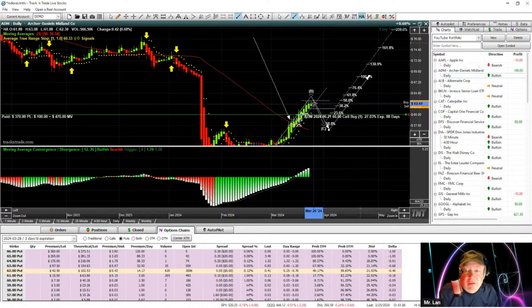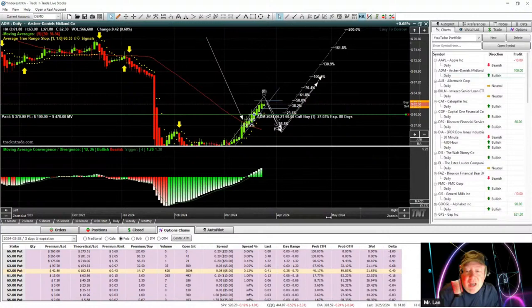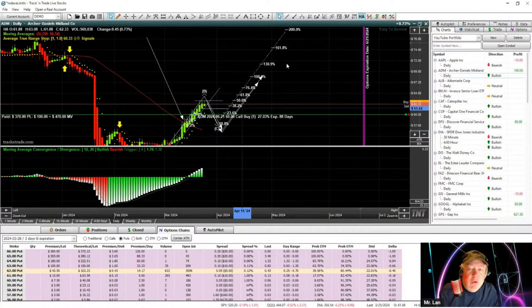We could do that. Or you could say, hey, look, Lan, why bother? I've got 88 days on this thing. I don't need to be jumping in and out of the market all the time. If I draw back down into negative numbers, I'm okay with that. I'm just going to let it go because it's got lots of time in there. And you could do that too if you want. It's up to you. You're the trader.